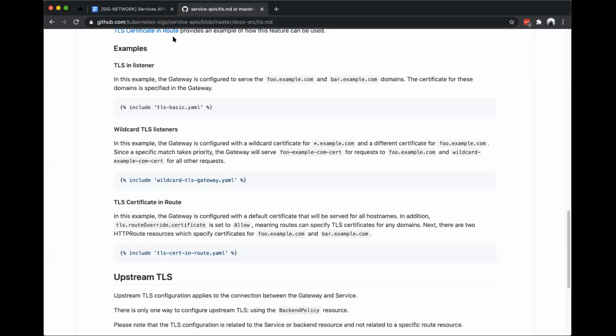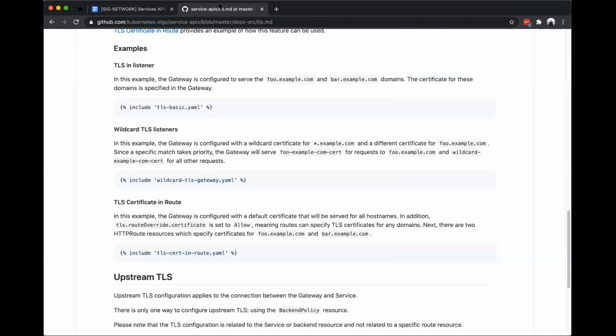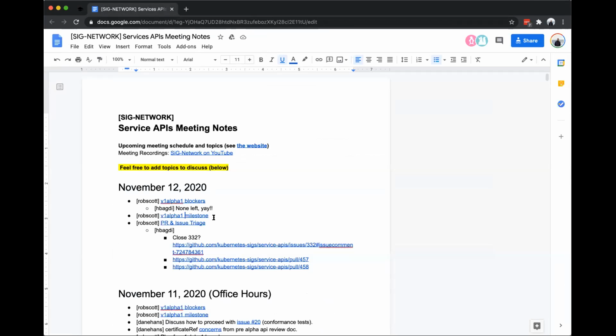Let me pull this back up. All right, so yeah, that's exciting. It's really awesome to see the progress on docs come together. I think we're on pace to have a really compelling v1alpha1 launch. So thanks to everyone for getting that together.